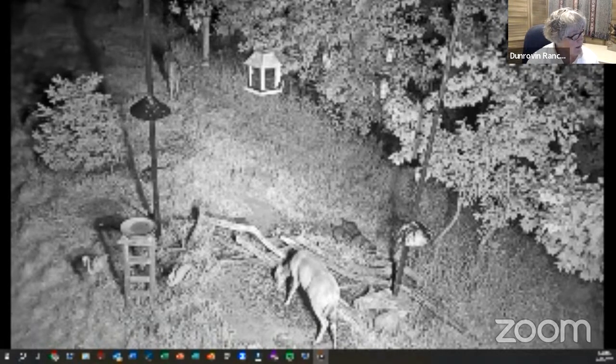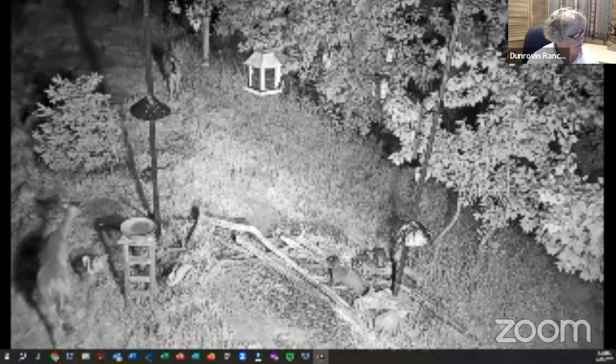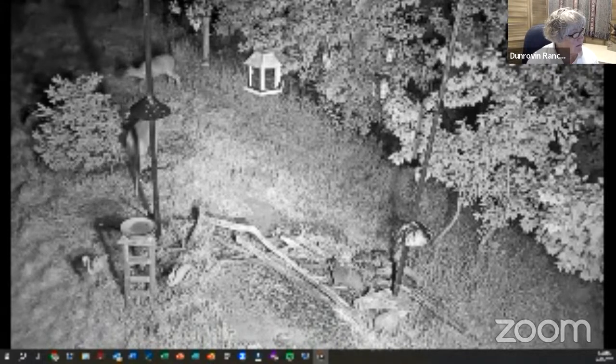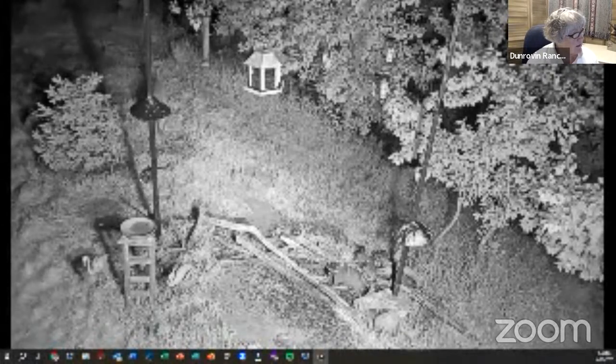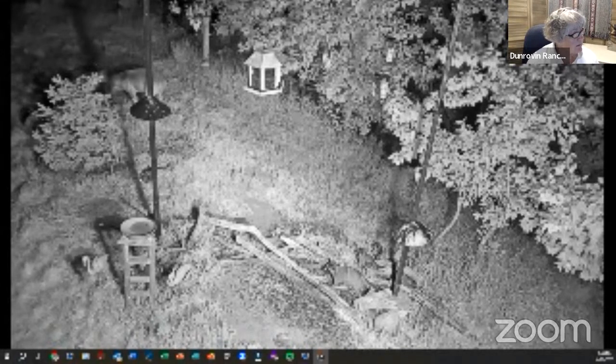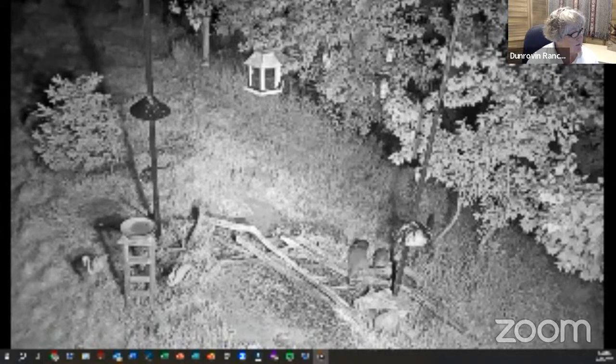So they're being brave. They come back. And something scares the first deer off. And suddenly the 2 deer are playing catch, and that's enough to scare the raccoon family back into the forest.